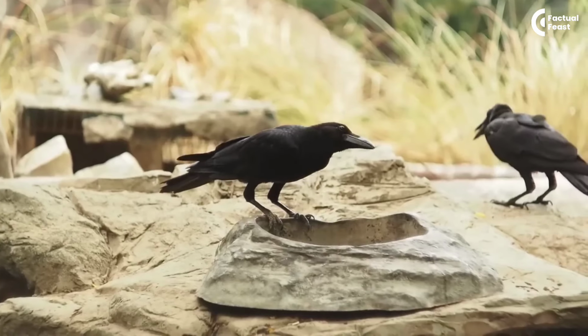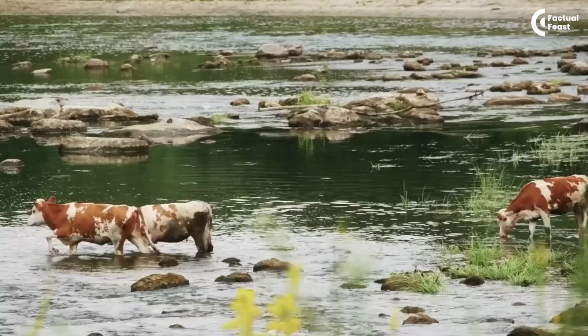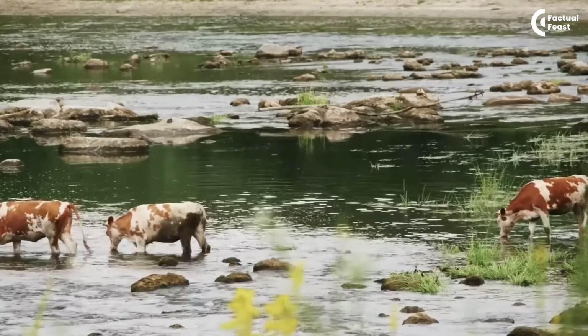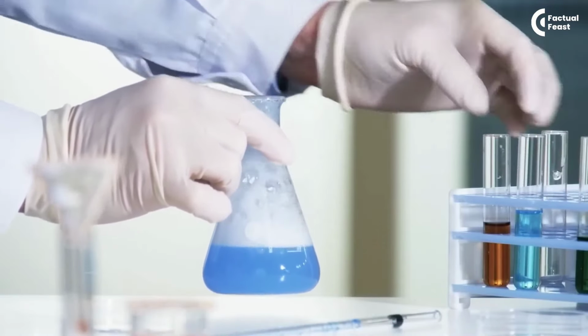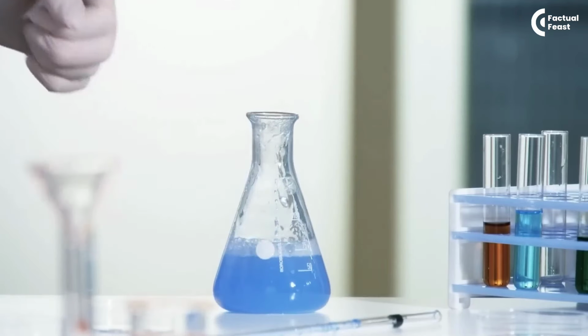This is because all living things need water to survive. Almost all the processes which make up life on Earth can be broken down into chemical reactions which require a liquid to break down substances.